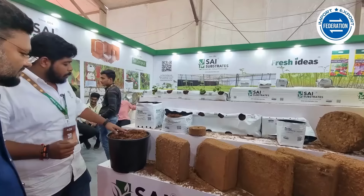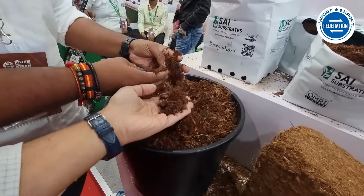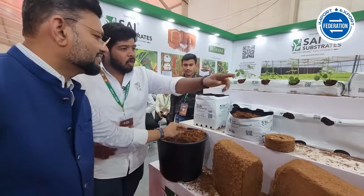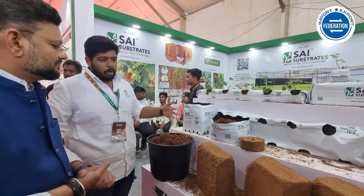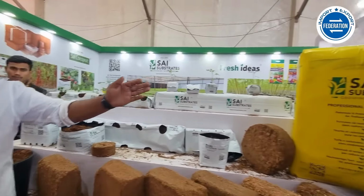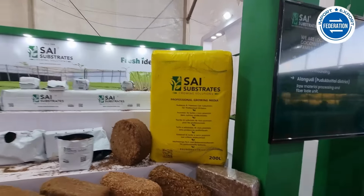Secondly, this one is for blueberry, with a good mix of Cocopeat and Coco chips and a good amount of fiber. This is wet, so we have expanded it for the exhibition, but it's going to be in a round shape, which is better for transportation. We have supplied a lot of this in India for blueberry cultivation. And this is the bag right now. We have been working in the Maharashtrian and North Indian market for the past 3 years now.